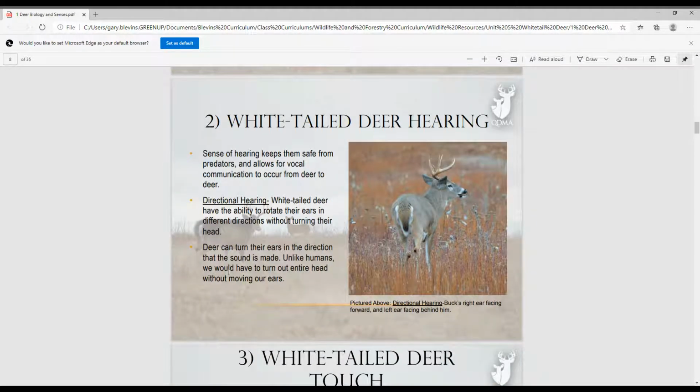Talking about deer hearing, deer can hear fairly well, but they do have directional hearing. They have the ability to move their ears to a specific direction to hear without turning their head. A lot of times you'll see as they're walking and feeding, they're moving those ears around, because they're changing the direction of their hearing to see what's around them via sound.